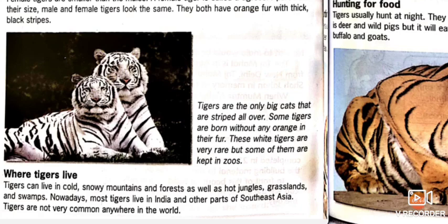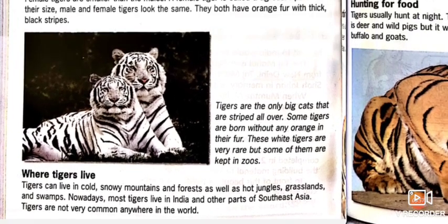Okay? Some tigers are born without any orange in their fur. These white tigers are very rare, but some of them are kept in zoos. Okay? They are found in forests and jungles, but some of the white tigers are found in zoos. Where do tigers live? Tigers can live in cold, snowy mountains and forests, as well as hot jungles, grasslands, and swamps. Swamps are areas of dirty water, okay?